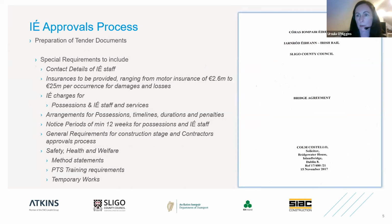And I suppose once you have gone through and submitted all of the documents, and Éireann Road Éireann have consulted with the Railway Safety Commission and they've reviewed the safety assessment report, ultimately what you're looking for is an agreement to be signed between both Éireann Road Éireann and, in this case, Sligo County Council. So we were successful in that.